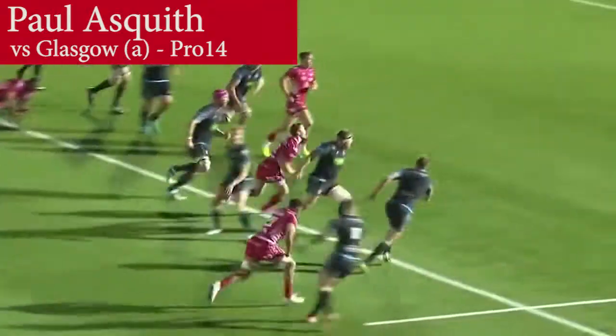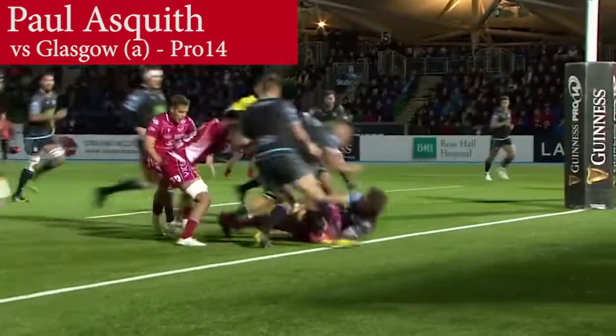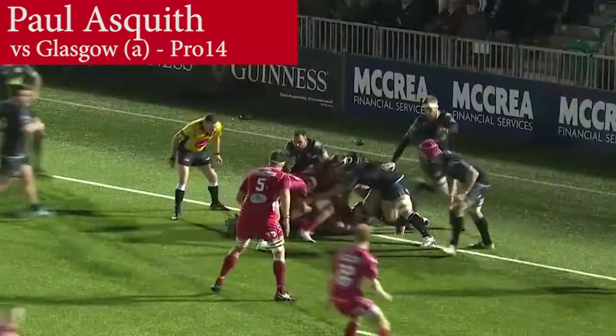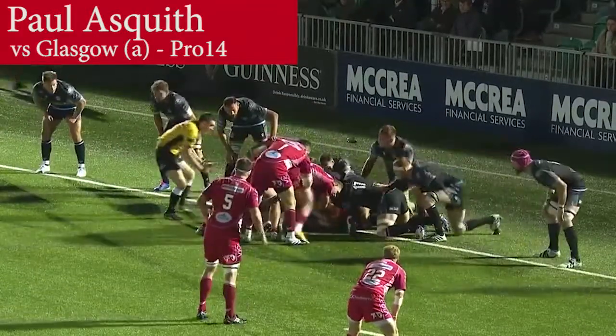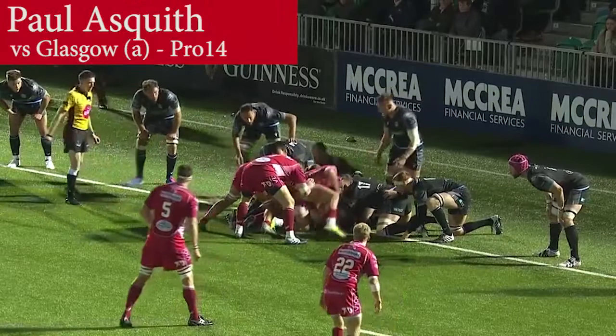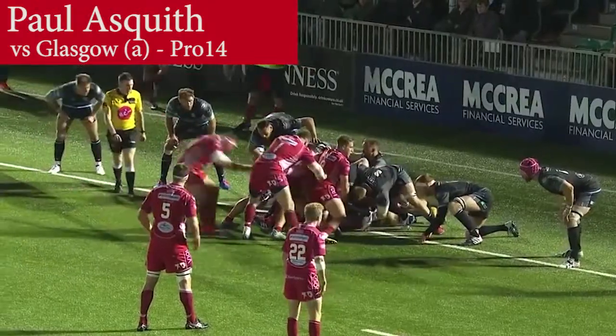Still playing advantage to the Scarlets, it's chipped through by Hughes. Steph Hughes, oh, it's magnificently collected, but just short of the line. Hardy waits. Release it off your feet. Big opportunity. Yeah, this game has turned in the last 5 minutes in Scarlets' favour.